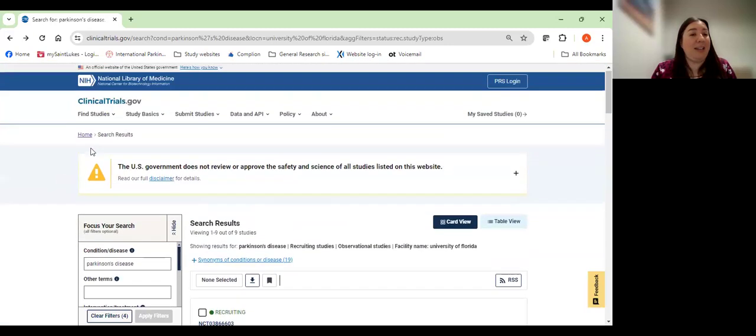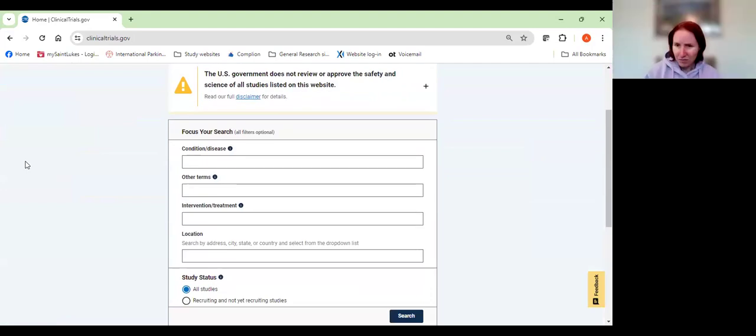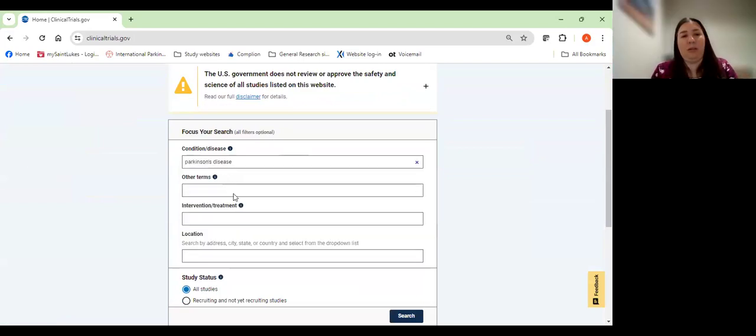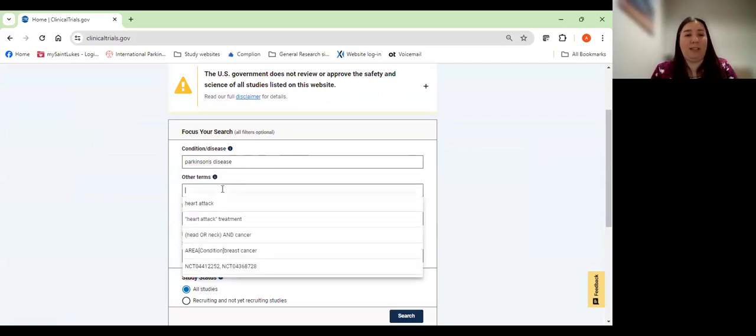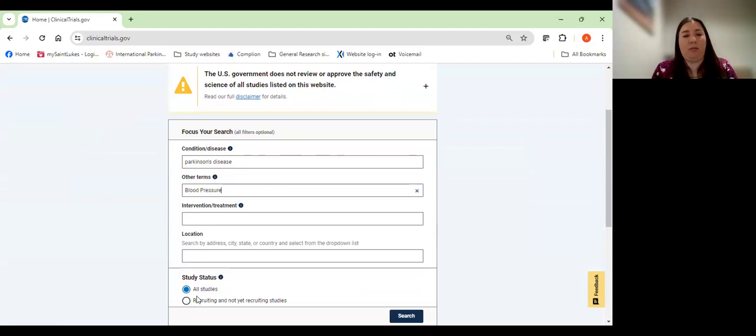Are there any suggestions anyone wants to search for? What about a study for a particular symptom of Parkinson's disease, like swallowing or blood pressure? So we could do Parkinson's disease and blood pressure. Okay, so that's how you would narrow the search.